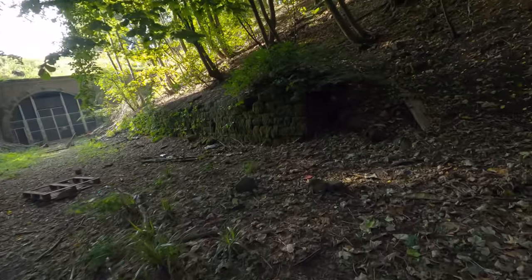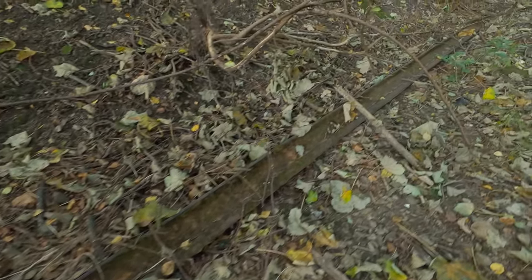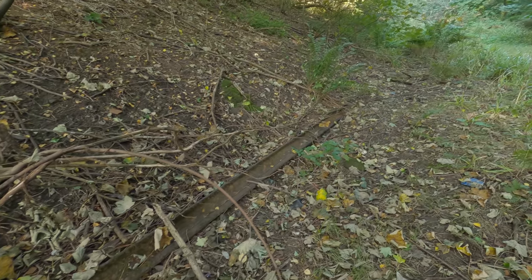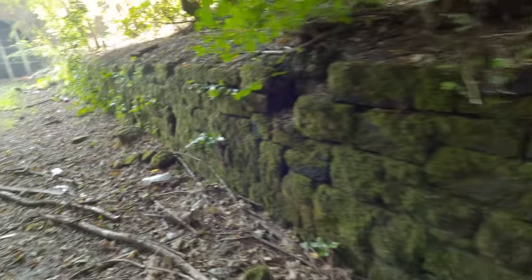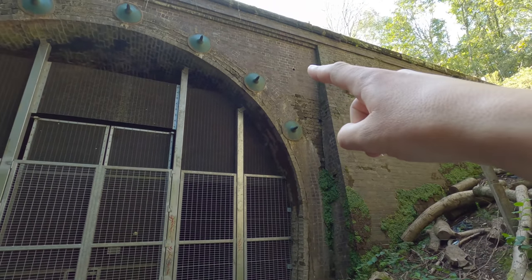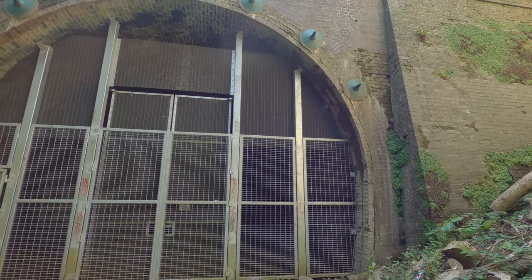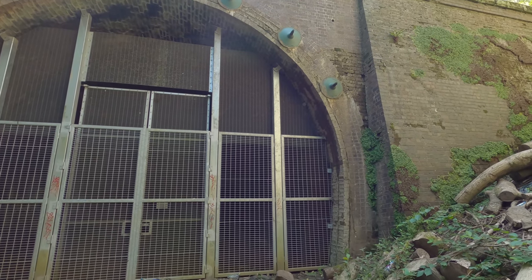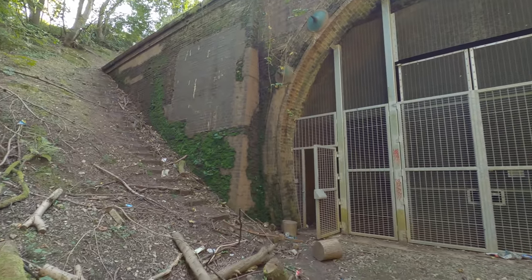Let's quickly look at this, what's caught my eye. Bit of rail, look. Not very long, maybe about 5 metres, 6 metres long. And a nice bit of stonework leads us up to the entrance. So it's got seven of those reinforcement rods implanted into the mouth there, dated 1996, so to think that was done only 2 to 3 years after it was closed.